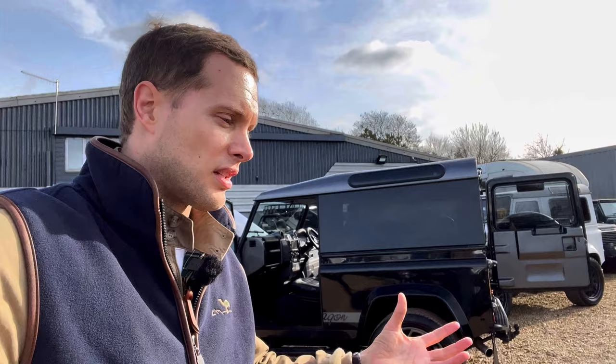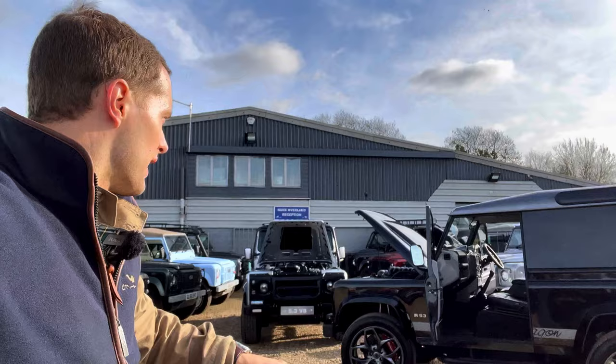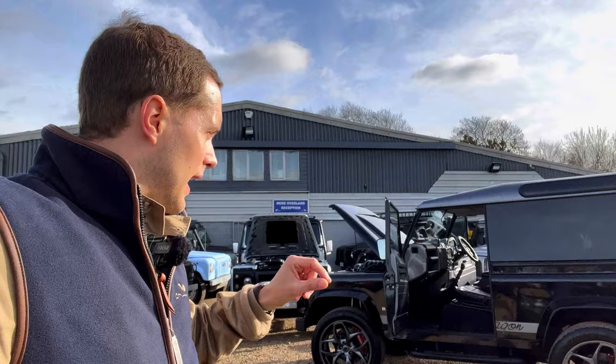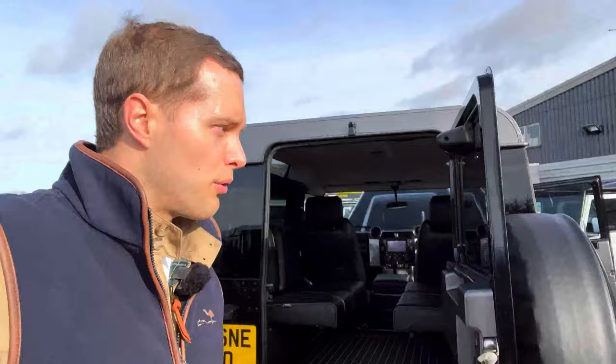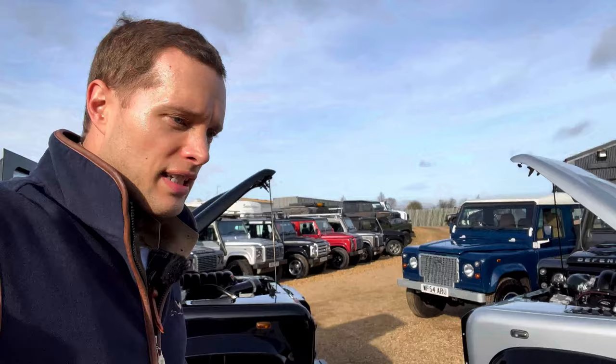You can definitely see that with these two vehicles, because they're going to have the power, the refinement, the comfort to do long journeys on. And with that said, I'm going to see if I can just borrow the keys to this black one and see if I can just drive it down the road to see how much of a difference all those modifications, the different engine, has made to a Defender. Does it turn it into a completely different animal?